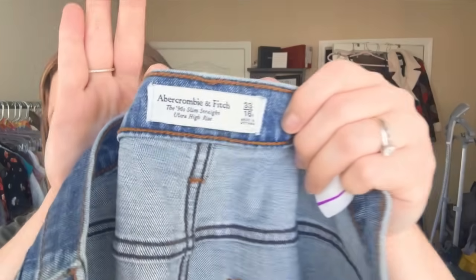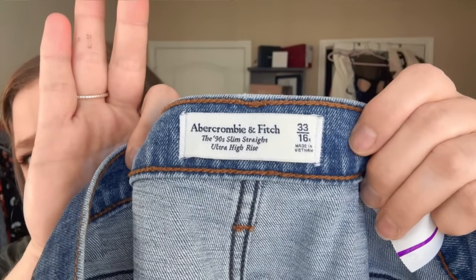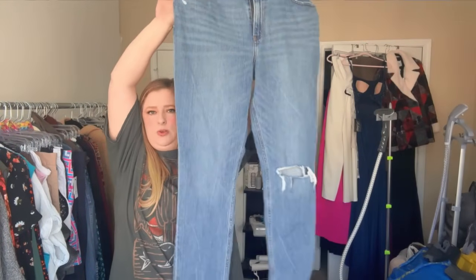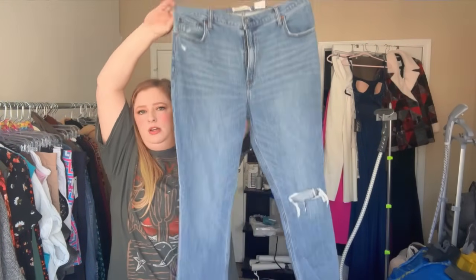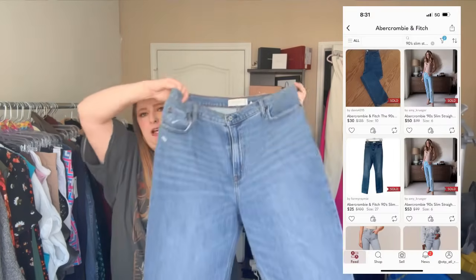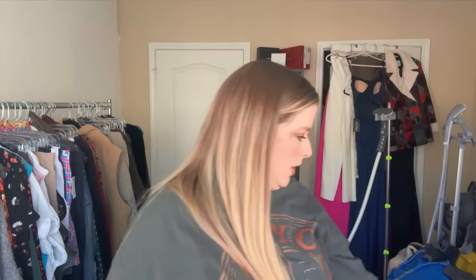All right, this is a pair of size 16 regular Abercrombie & Fitch 90s slim straight ultra high rise, which anything 90s, 70s, Y2K, 2000s does well. This isn't a bigger size. It's not the Curve Love style, which is my preference to sell. It does a little bit better for me, but still thought that was worth picking up.